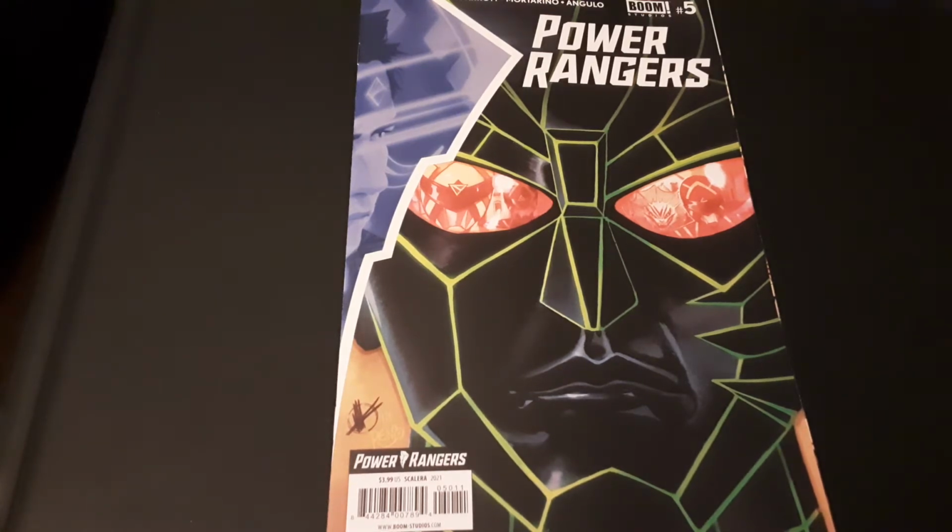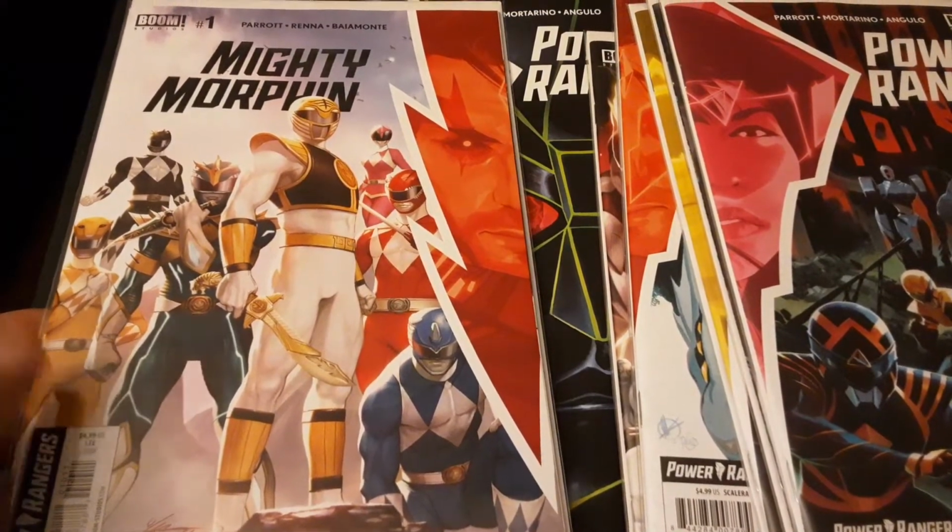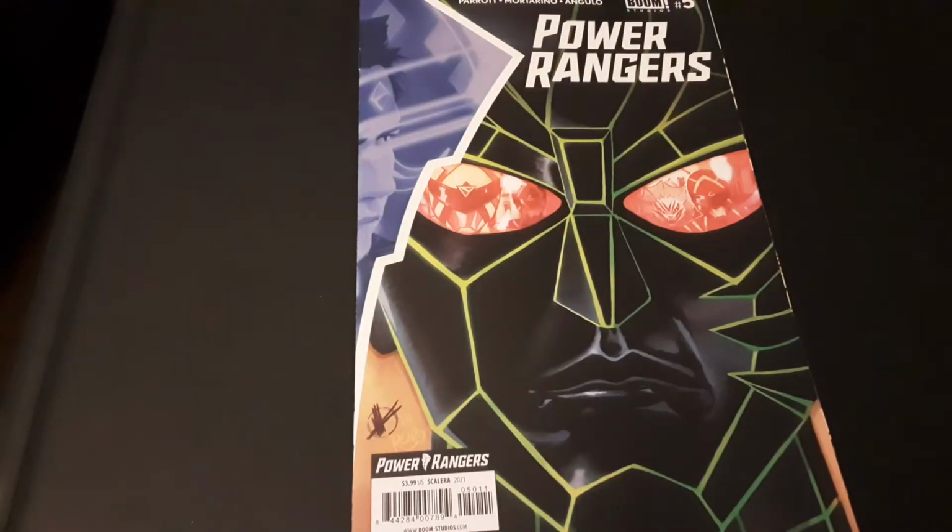When I finish reading, I bag and board my book. So like I said, the first 5 issues of every series. You have Mighty Morphin and then regular Power Rangers. Essentially, the Mighty Morphin is the regular team of Power Rangers. You see this crew right here. And the Power Rangers is just 3 of them: the yellow, the red, and the black ranger, Trini, Jason, and Zach. And then Drokon, I believe his name is, who's a villain who they've sort of recruited to face this evil threat known as the Imperials.